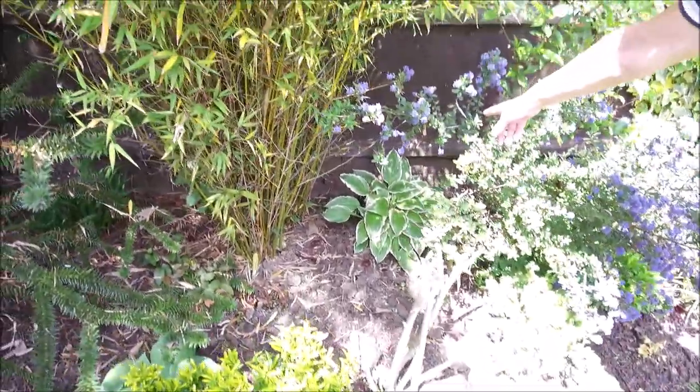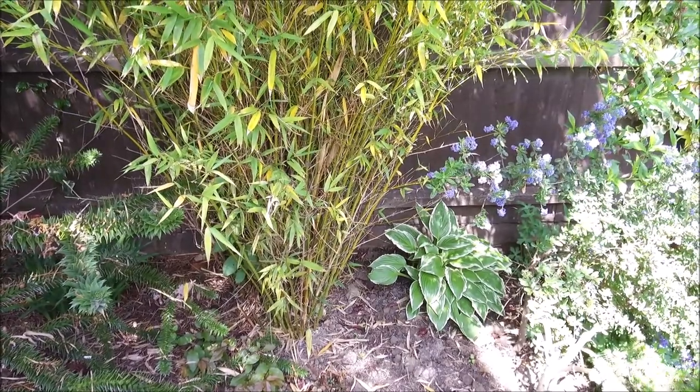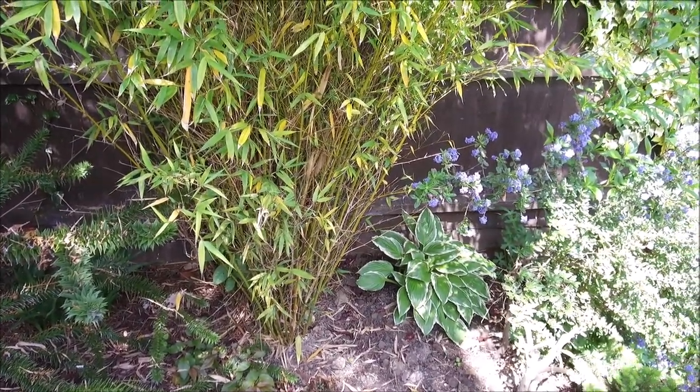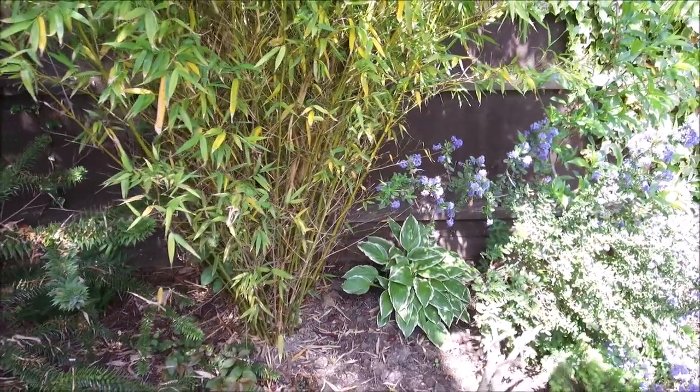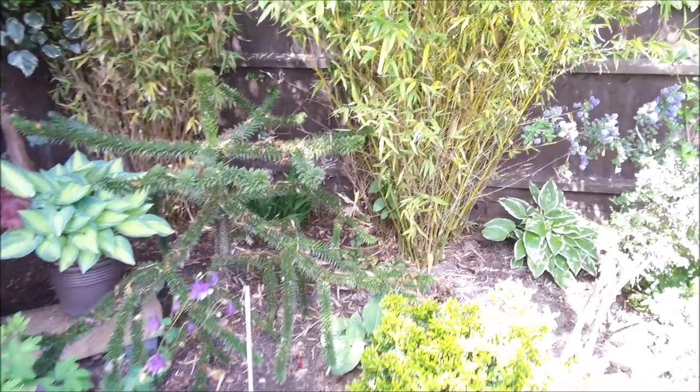Look at my lovely hosta. Last year, the slugs and snails feasted on it. There was nothing left of it. But this year, they've not touched it. And they all look pretty good. Yeah. Oh, you're going to be happy.